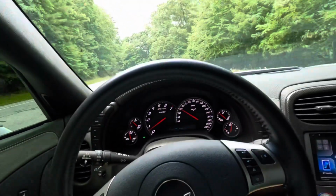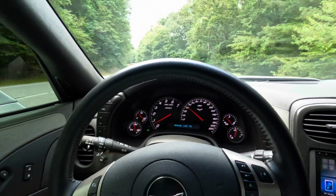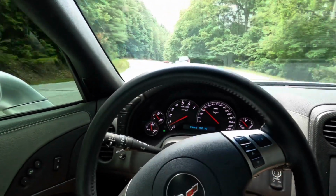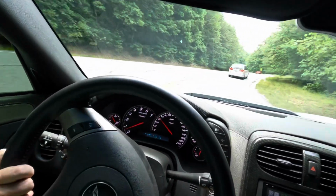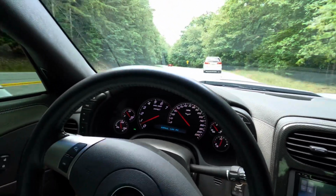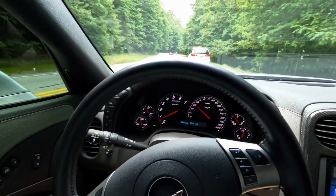Driving a ZR1 through the mountains, but you can't floor it because your wife is in front of you in a minivan with your kids. That's called self-control. But the carbon ceramic brakes are nice.